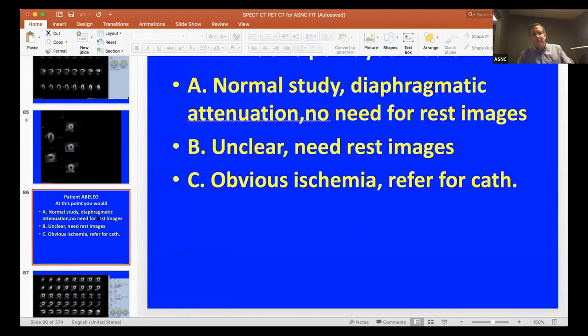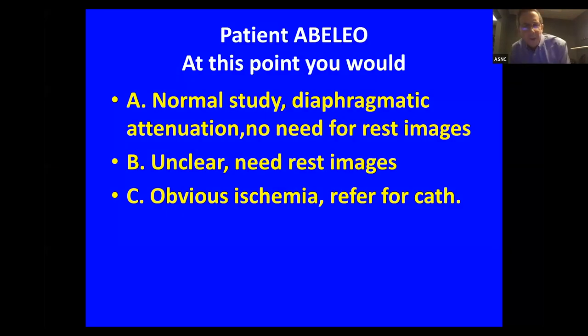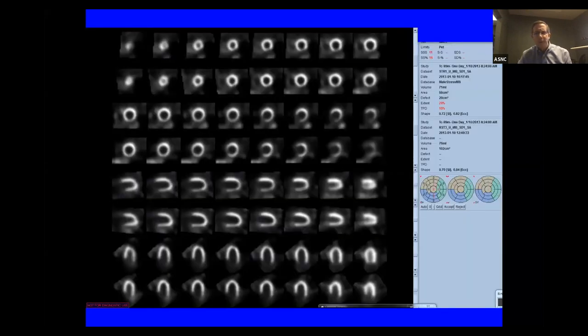Okay, so this is a minor technical issue. At this point, I think Krishna just answered the question. No, she does not think it's diaphragmatic attenuation. She thinks it's a defect on the study that's not explained by diaphragmatic attenuation. On the two sets of images, you don't see much of a change, and now we've added your rest images. So here we have your rest image. You want to comment again, Krishna?